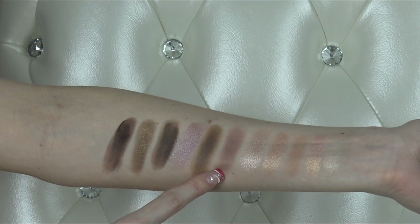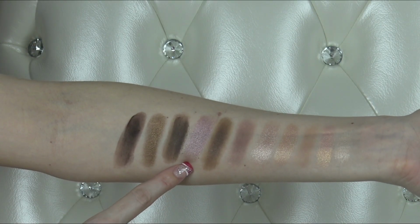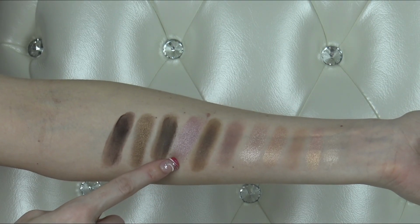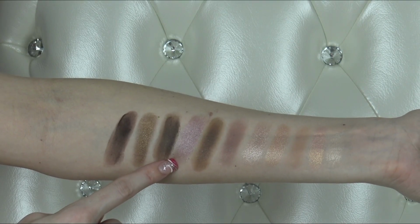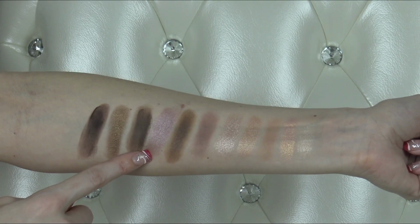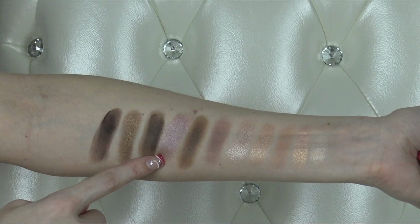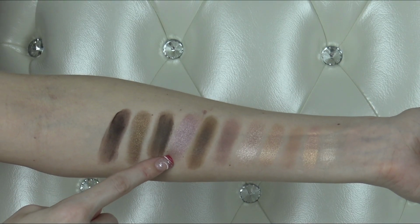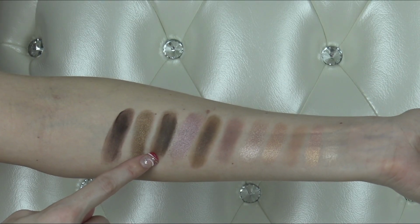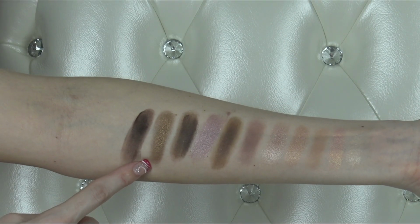And then the next row is just two colors. This is Nest Egg and then True Colors, which to me looks a lot more ice pink in person. So I'm going to try to do an ice pink look for the person that requested ice pink and see if this turns out to work. And if it doesn't, I will recreate another look. And then the last row, we have Victory, which is a really nice deep chocolate color. Conquer, look at that copper.